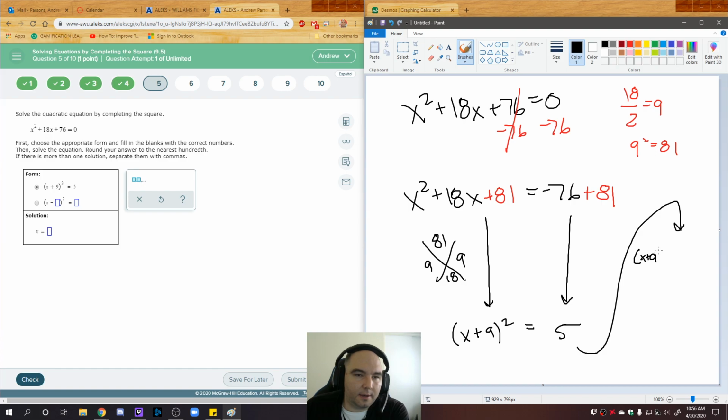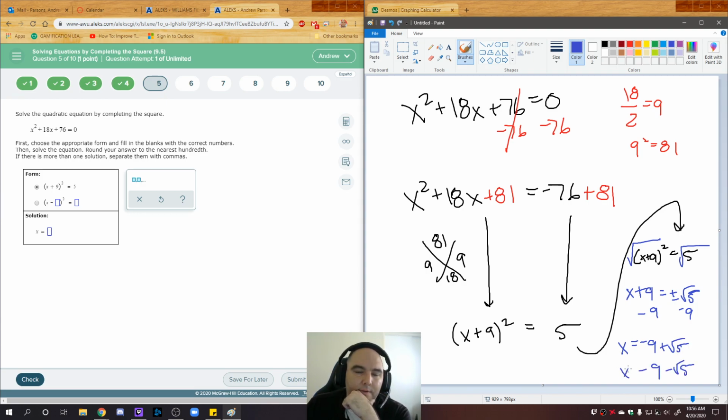x plus 9 squared equals 5. Sorry, that's a little small in the corner there, but it is what it is. I square root both sides, and I get x plus 9, not in a parenthesis, plus or minus the square root of 5. Every time I write an equals, it makes a little junky equal sign. Not the best looking 5 either. There we go, a little better. Okay, and then I minus 9 on both sides, and I get my answers: negative 9 plus root 5, negative 9 minus root 5.